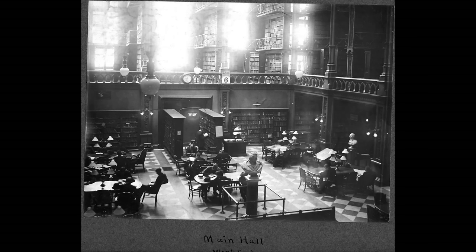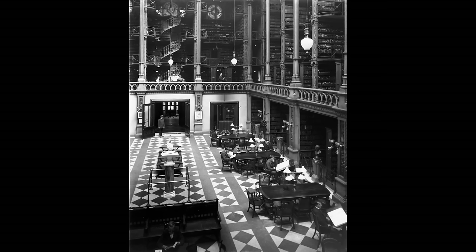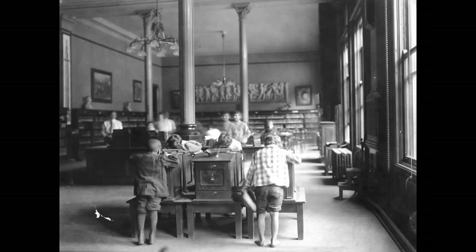A series of legal and financial problems, post-war inflation, and squabbles over a new location bought the old main building some time. However, as the plans for a new site dragged on, the old building suffered from overcrowding and increasing neglect during its last years.